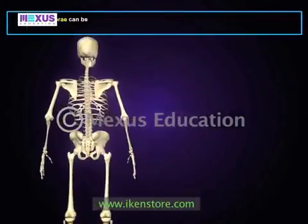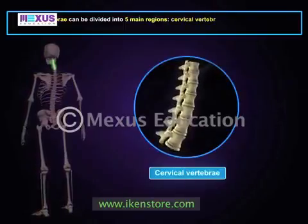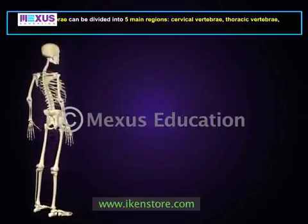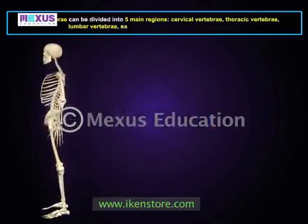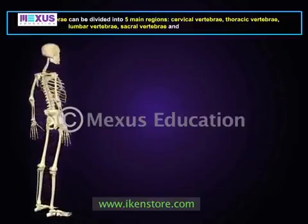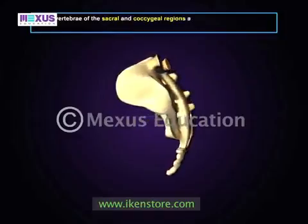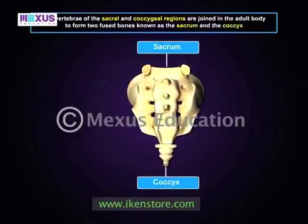The vertebrae can be divided into 5 main regions. They include 7 neck or cervical vertebrae, 12 thoracic vertebrae, 5 lumbar vertebrae, 5 sacral vertebrae, and 4 coccygeal vertebrae. The vertebrae of the sacral and coccygeal regions are joined in the adult body to form 2 fused bones known as the sacrum and the coccyx.